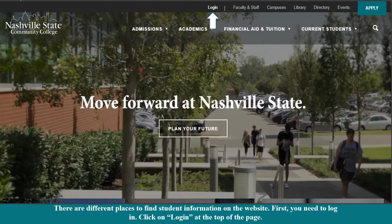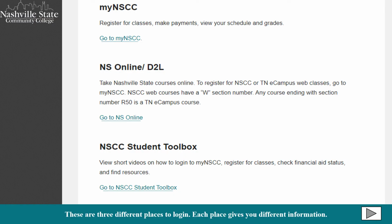There are different places to find student information on the website. First, you need to log in. Click on Login at the top of the page. These are 3 different places to log in. Each place gives you different information.